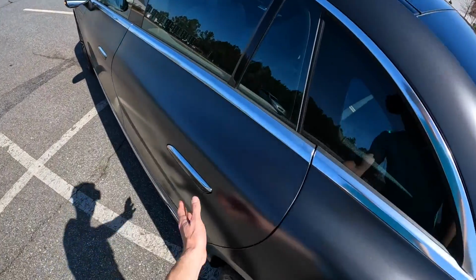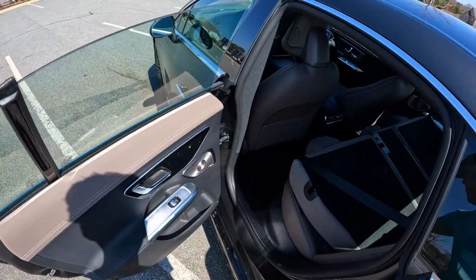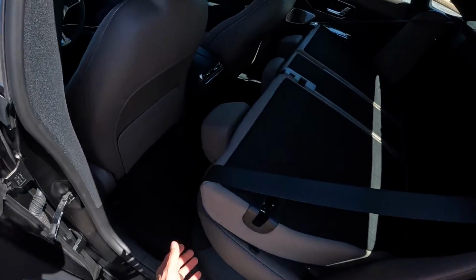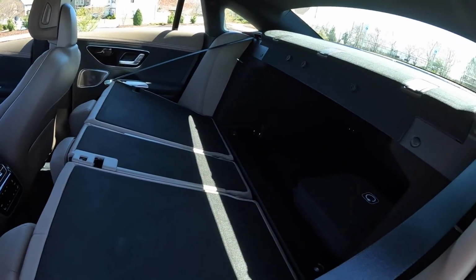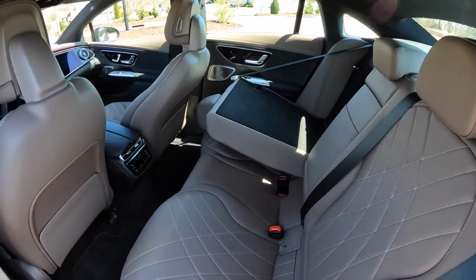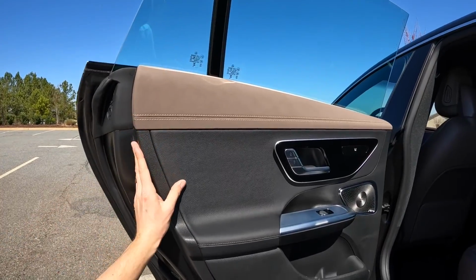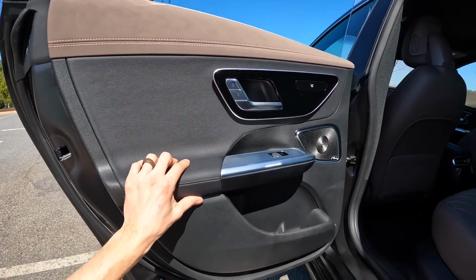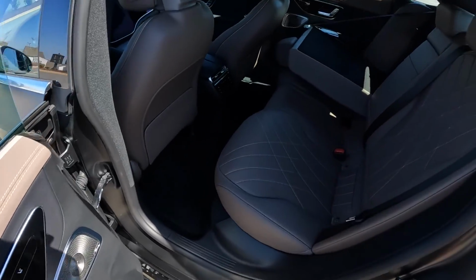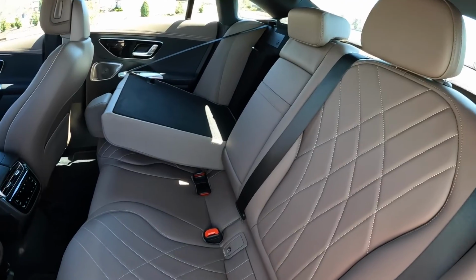Going to the interior now. We'll unlock it. We have the sable brown with Napa leather throughout the interior. So if we go ahead and take a look at these seats real quick, gives you a good amount of interior space. And then lifting that up, we can close that seat. On the door panel, you have this cool soft touch vinyl material with kind of typical vinyl on the inserts. Some nice silver trim throughout the door panel as well. And then I like all the diamond stitching on this Napa leather. Seats definitely look very nice.